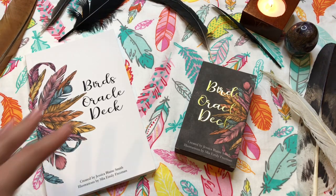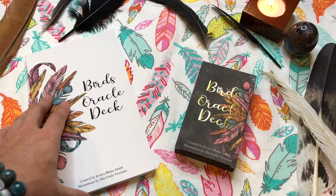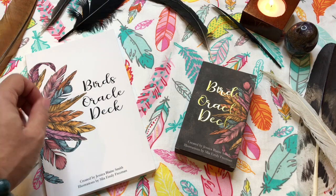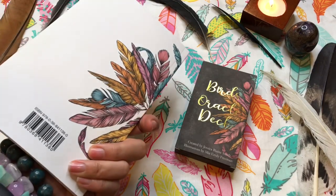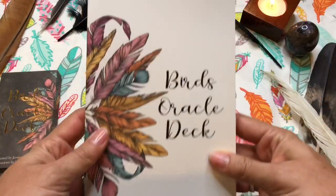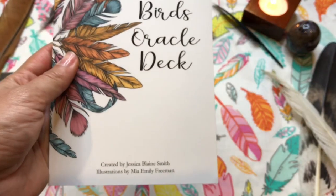Anyway, I've had this deck for a few months now, and this is a deck by Jessica Blaine Smith, and the illustrations in the deck are by Mia Emily Freeman. So we're going to go ahead and take a look at the guidebook first, and as you can see, it is a proper book. So we're going to put the cards off to the side here. But the illustrations, and oh my goodness.